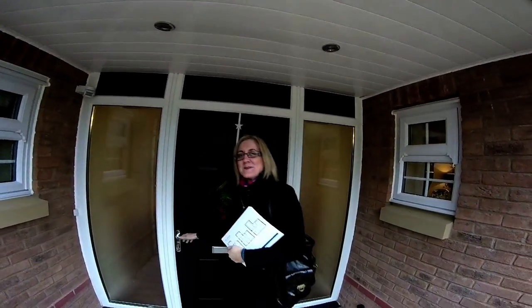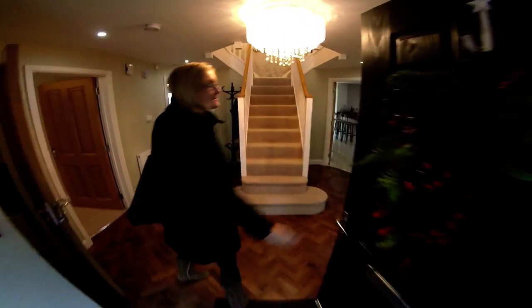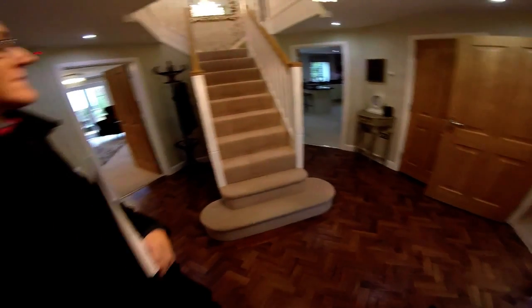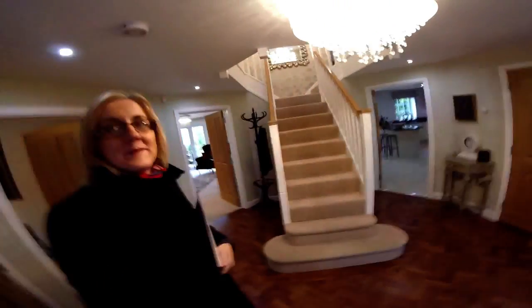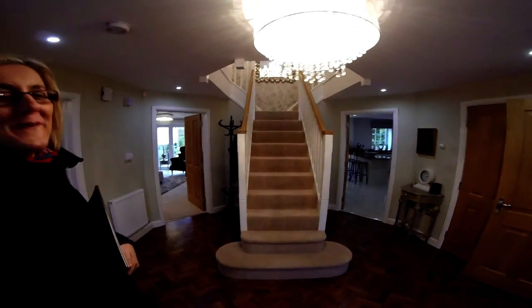Again, another beautiful collection on the door. Oh, it's got this really nice glass frontage to this one, hasn't it? Oh, it smells very nice. Now, this stairwell looks familiar. Yes, I do believe I've been in one of these before.